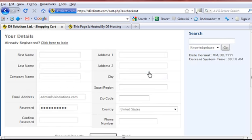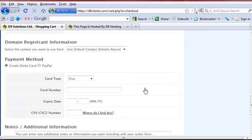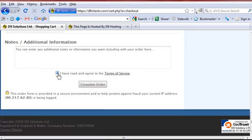fill in your personal details, choose a password, choose a decent password, and go through the payment process. As soon as you read the terms and conditions and complete your order, then you will be taken to a landing page within the members area and you will be sent an email.